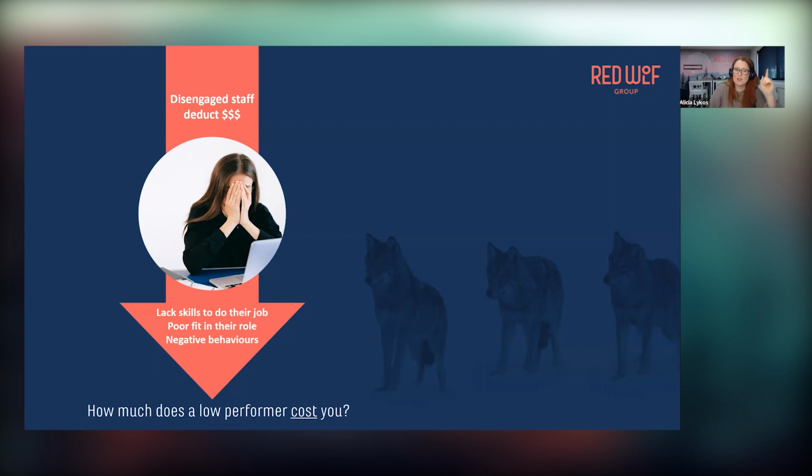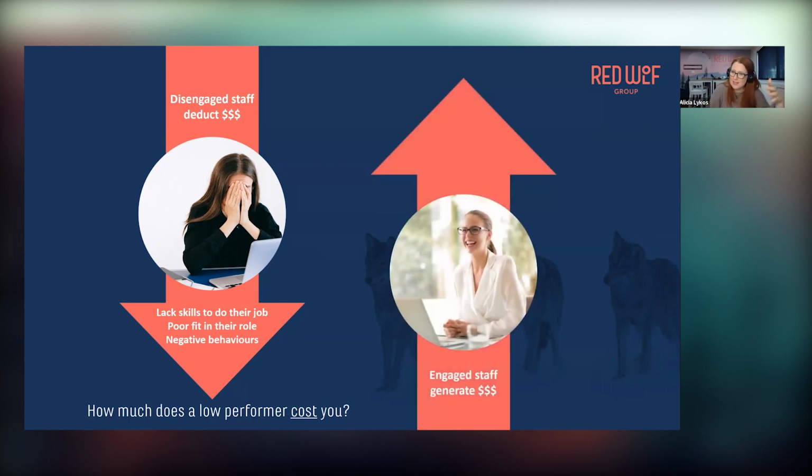Versus, I'd like you to think, those real high performers in your organization, those highly engaged people that are generating ideas, that are thinking about how can we improve the business? How can we solve these challenges? Typically, we'd see them with a really positive outlook towards the organization. They're committed, they're emotionally committed to the organization. And they will drive positive results. That will be a positive return on investment.